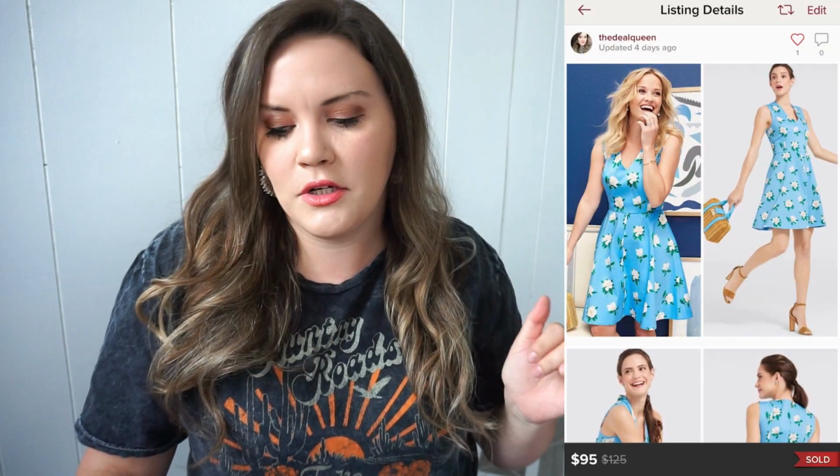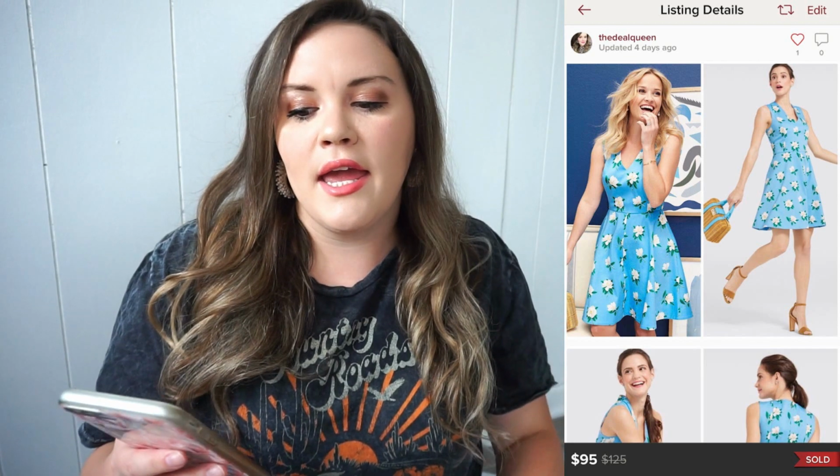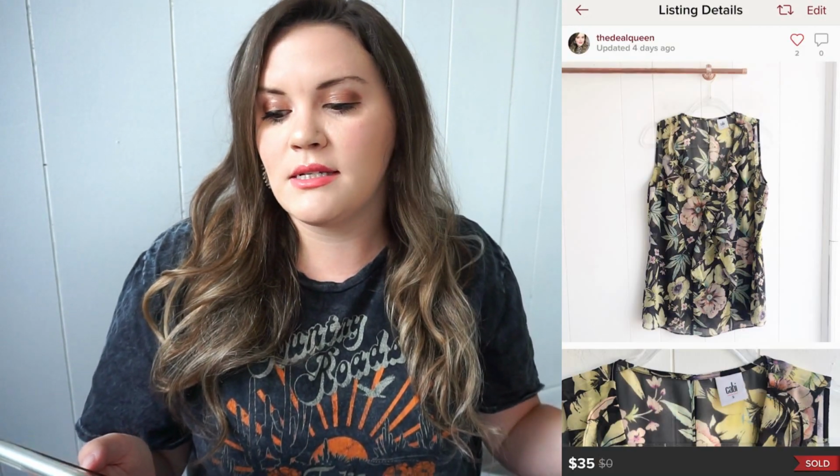Okay, so next up, this was pretty interesting as well. I listed a Draper James dress as well as a cabbie top. The cabbie top I got at Goodwill, and the Draper James dress was a retail arbitrage find. And I listed these both in the same day, and they both sold within 2 hours of listing. I listed them right back to back. The cabbie top was a size small, and then the dress was a size 8. The Draper James was new with tags, and the cabbie was pre-owned.